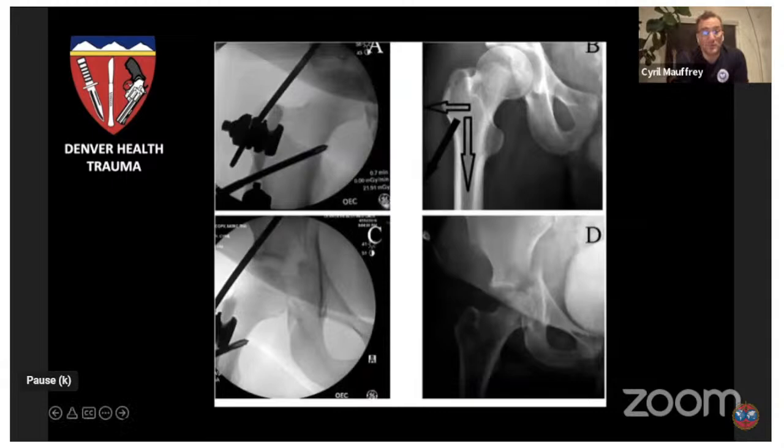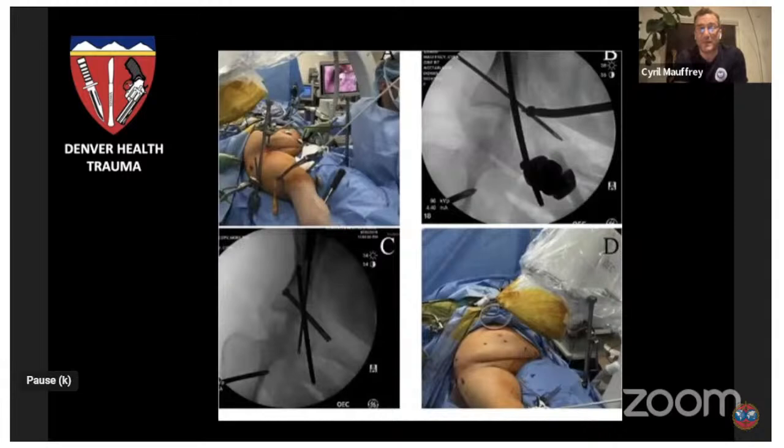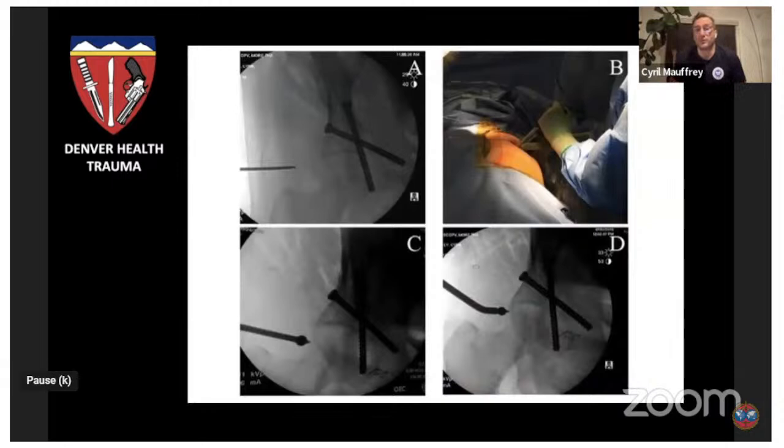And what we just needed was a little guide through small portals to push onto her quadrilateral surface and then fire some percutaneous column screws to capture that. So we did that from the anterior column and the posterior column. As you can see here, the reduction is not perfect, but for that level of obesity, I thought it was pretty adequate. And then unfortunately, she also had a posterior wall fracture.